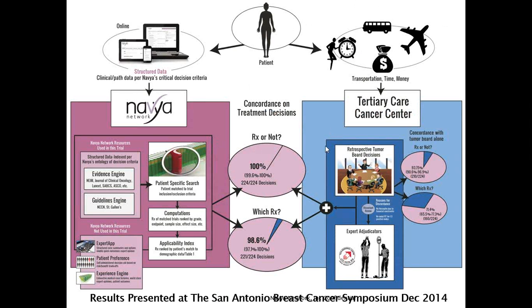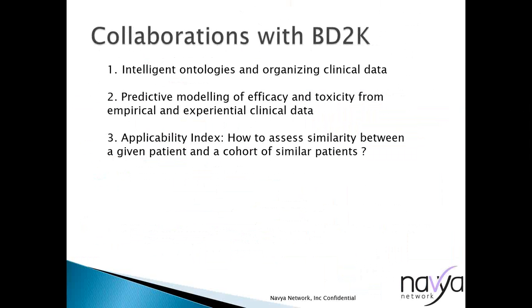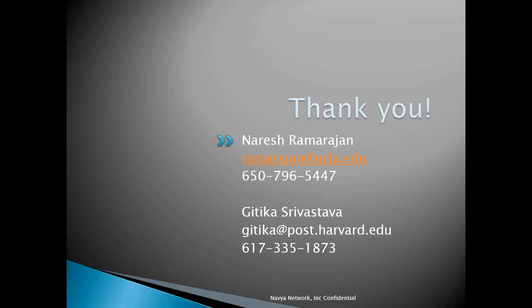I mean, Gitika, I'm at UCLA. I'm going to continue to be working and collaborating with Dr. Ping and Dr. Watson as well. And my contact information is up here on the slides as well. And Gitika is over in Boston, but she's also available. She's a lot of the technical brains behind this. This is a good time if there's any particular thoughts, concerns, questions that have come up during the presentation.